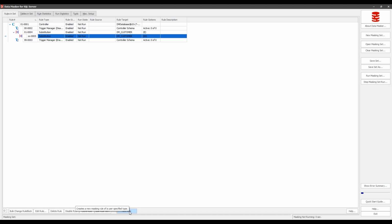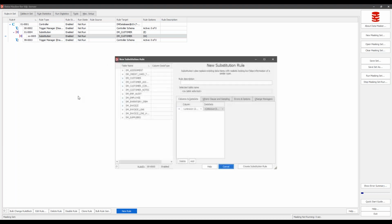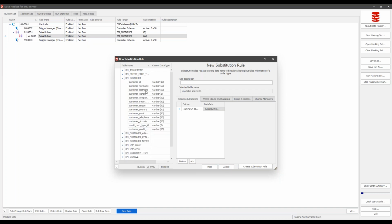All right, so now I'm going to go ahead and add some additional rules here to take care of the last name and a couple of other sensitive columns. So let's select our last name here and replace that with some last names. So let's do some random surnames.